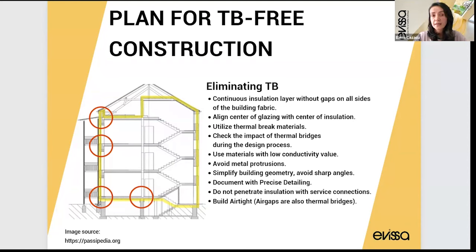And last but not least, build airtight. So air gaps in a building fabric are essentially thermal bridges. So the more airtight we are, the better the outcome.